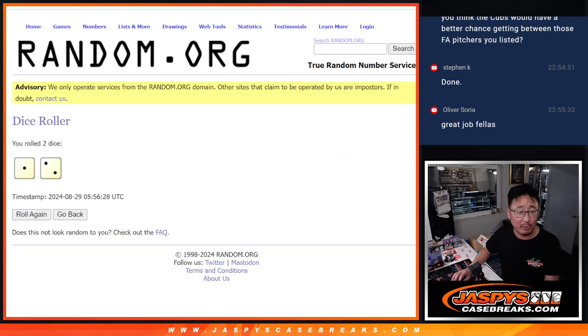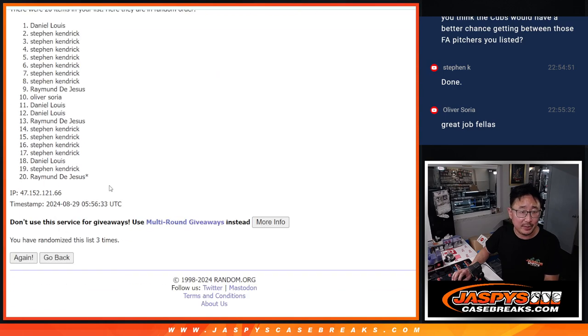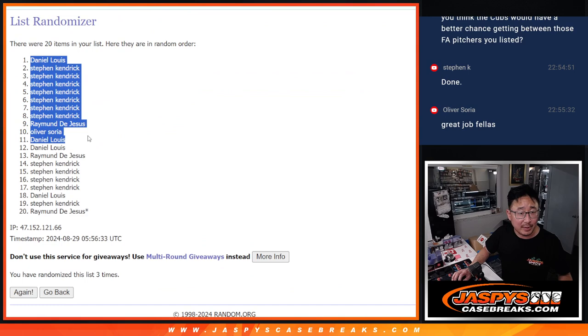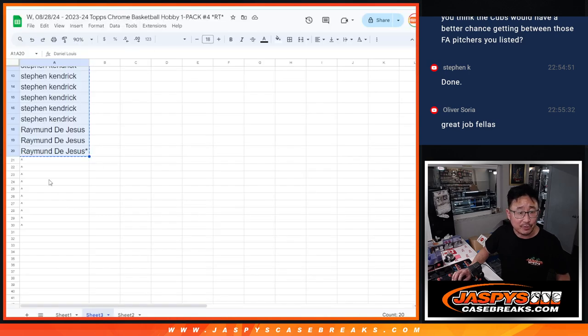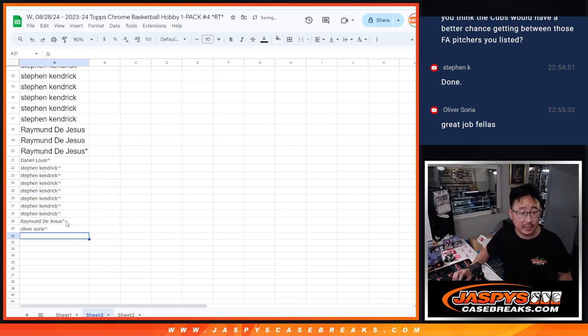50% chance at a buy one, get one after 3. 1, 2, and 3. All right, congrats to this group right here: Daniel, a bunch of Stephen K's, Raymond, and Oliver. Extra spots going your way after 3. So, yep, you got slightly better odds at getting some of the nicer teams there.